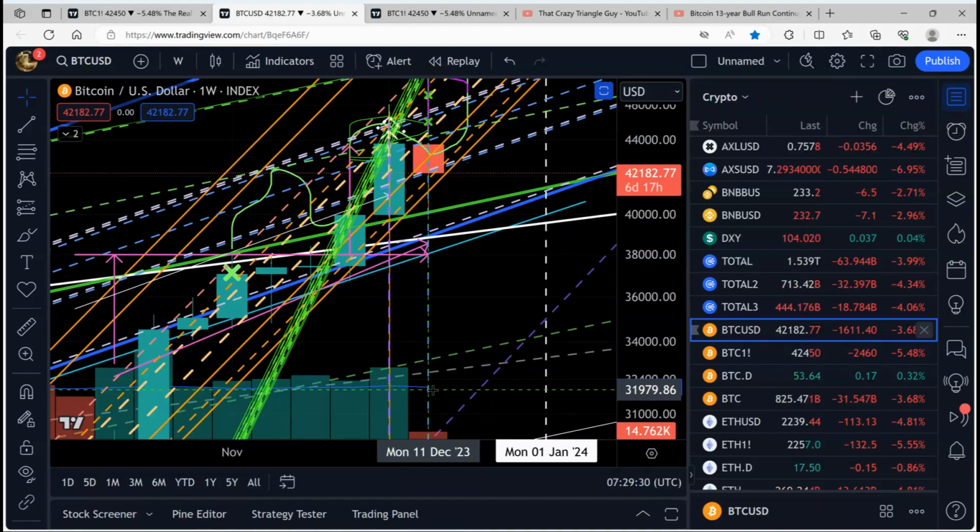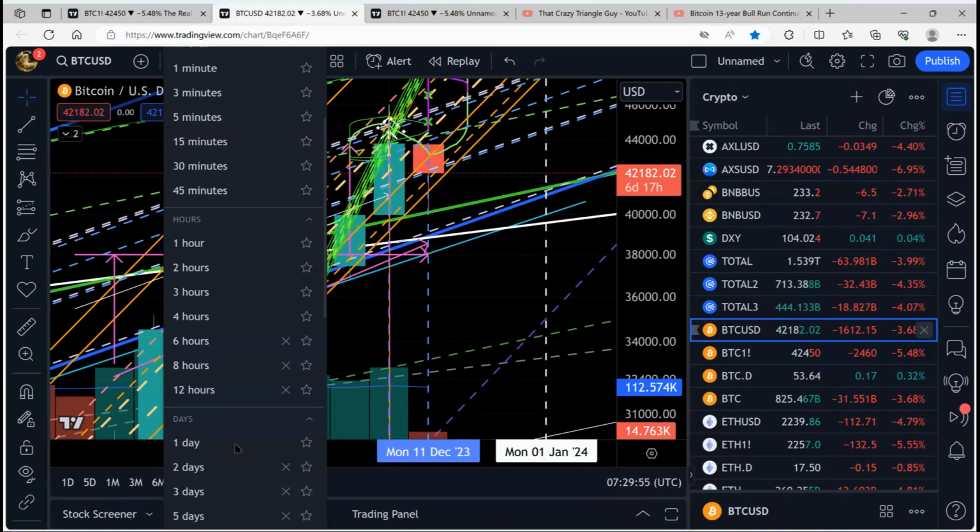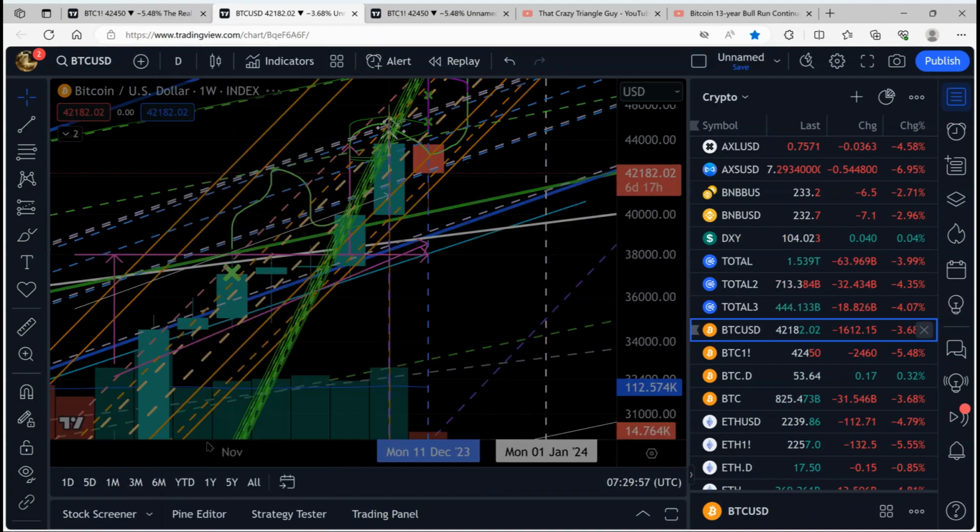Actually, what I was trying to say is there's no way in my crazy triangle mind that I see us coming down this way anywhere over 30, any kind of number starting with a 3 or anything like that. It's absolutely ridiculous. Now, switching to a daily time frame, let's see what that would look like.